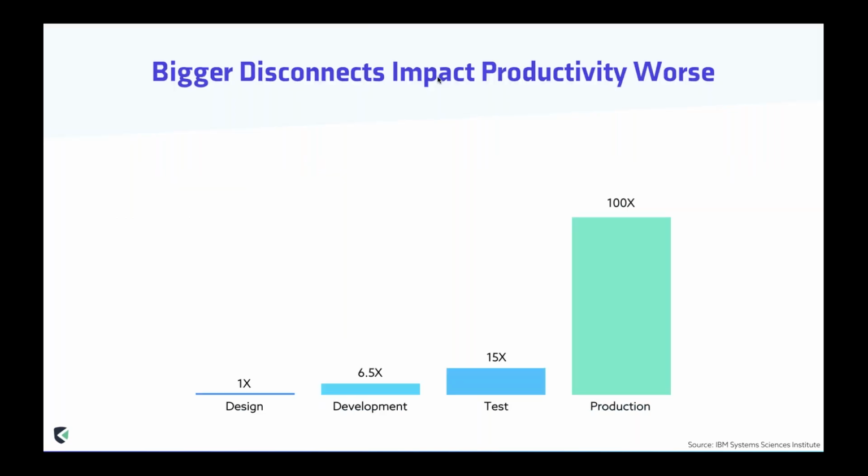But it's not just our own surveys saying this. IBM ran some of their own analysis, and what they determined is that when you're looking at fixing defects, the earlier you do it in the process can have a significant impact on efficiency. And so what IBM is telling us is that if you can address those vulnerabilities in the design phase, you're going to receive a massive benefit in terms of how efficiently you can fix them.